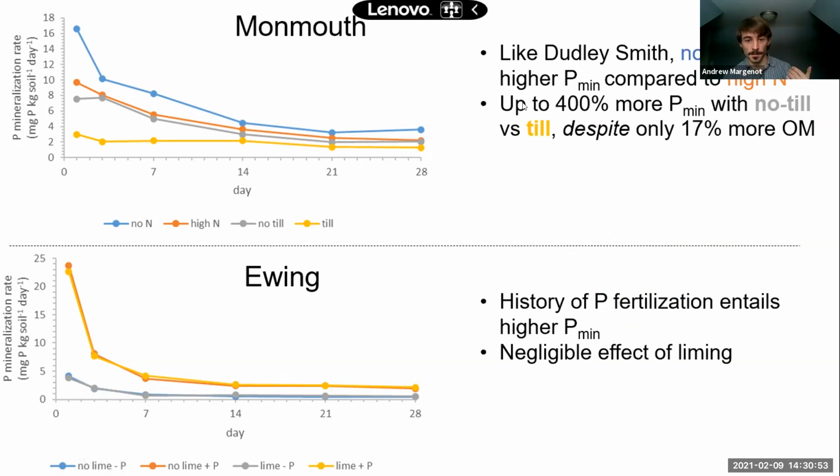So if we get into more specifics, let's start with Monmouth. I know a lot of people think of the soil types, the Sable series up there, as the best of the best, but as we just saw at Dudley Smith, we have lower organic carbon, but more P supply power. So this is going back to the opening idea that unlike nitrogen, the P credit may not be as intimately tied to organic matter content. So what we find is that, a couple things, just like at Dudley Smith, if you don't add any nitrogen, you have a higher P-min. I think this is, again, the microbes are N-starved, and on their way to access N from organic matter, they inevitably free up phosphorus.